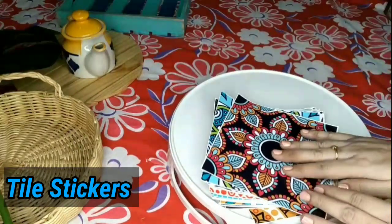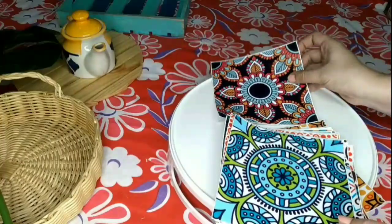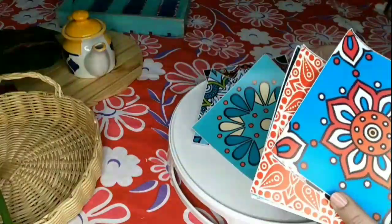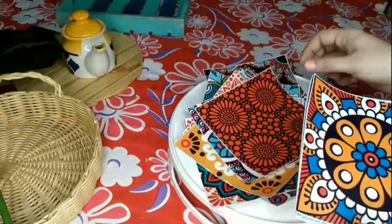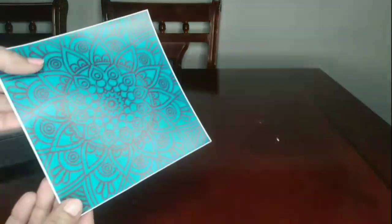These are tile stickers, very colorful, and it comes in a set of 36. Its size is 6 by 6 inches. You can use these stickers on walls and even on your furniture to add a little color to your room. You can use them on your kitchen and bathroom walls too. I'm using it on my dining table just to add a little design on it.